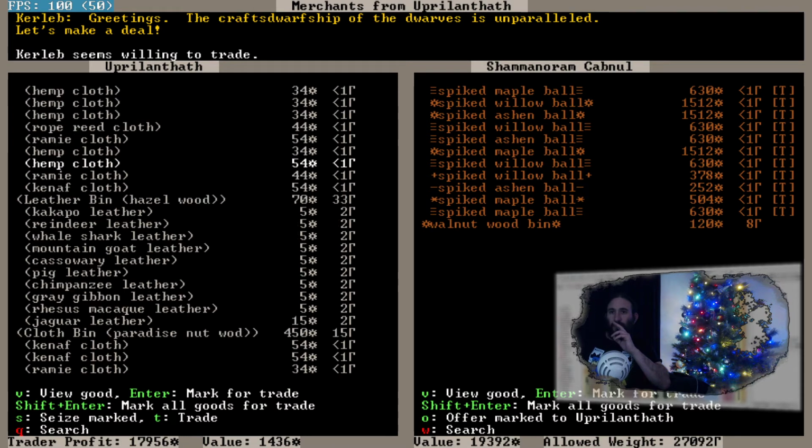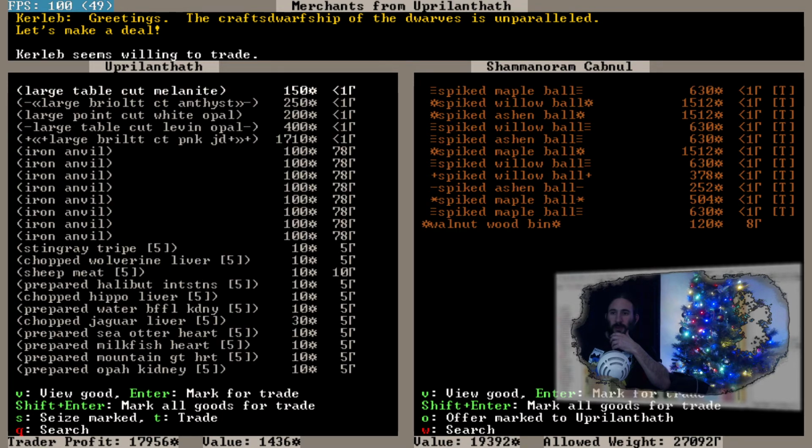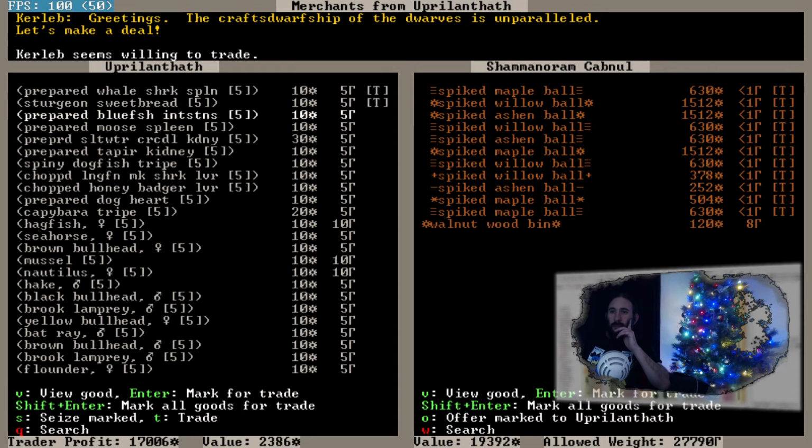Excuse me. Scroll down a bit past the cloth and the leather. Here we go. A goat hoof figurine. Boring. We're not going to buy anything. We're going to only sell stuff like that. We're not buying it. Large briolette cut pink jades, presumably. Iron anvils, yes. Thank you. We'll buy all those. Didn't bring any steel anvils, did you? Very disappointing. However, the sting is somewhat removed by this stingray tripe. And chopped hippo liver. Lovely.